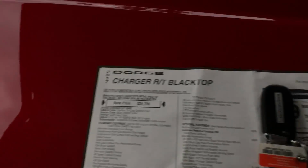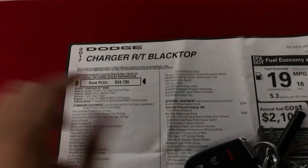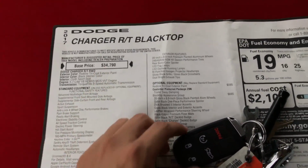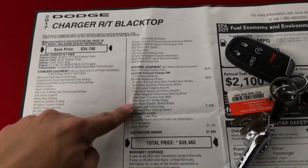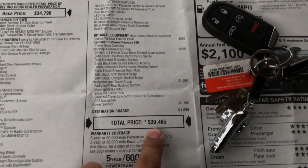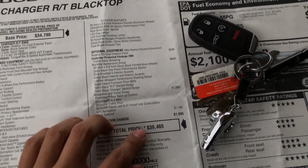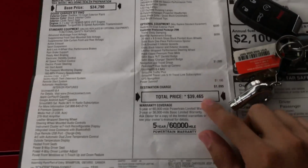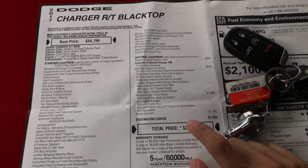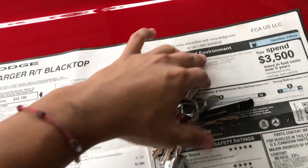Now, if you come right here, you have my keys right here. You're looking at a Dodge Charger RT Blacktop Edition. You have your base price of $34,000, and with all the super unnecessary things that you probably really don't need, at least half of the stuff, it comes out to be $39,000. So that means a $5,000 price increase. This was not the final price, I'll tell you that. I managed to have them lower it to 37, so it was pretty okay.